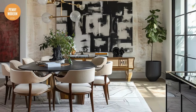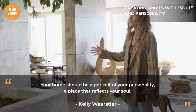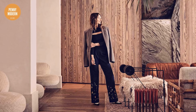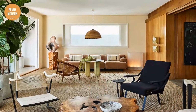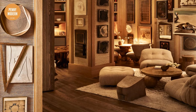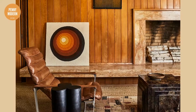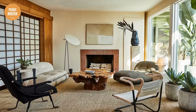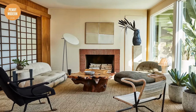Your home should be a portrait of your personality, a place that reflects your soul. That's from Kelly Wearstler. For her, a beautiful home is one that feels personal and has soul. She's known for incorporating items that have a meaning, like a unique vintage find, objects collected from her travels, or even quirky personal items that tell a story. It's about creating a space that feels authentic and reflects your unique style and where you've been.